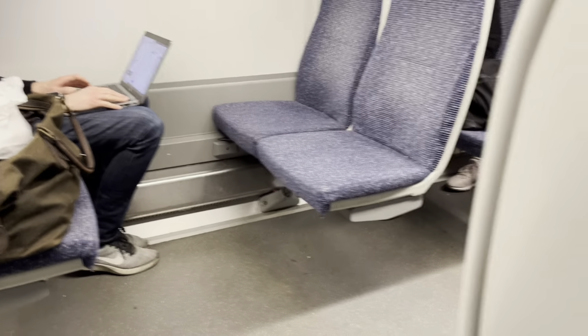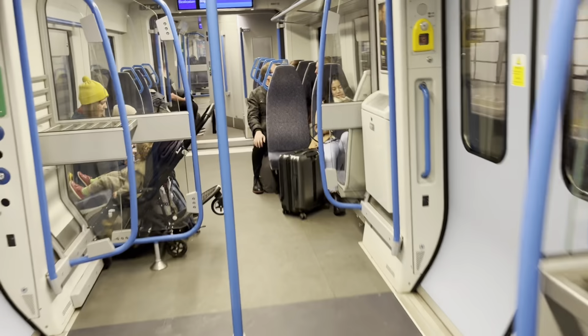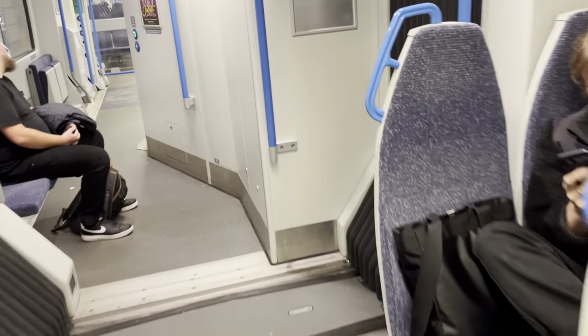I might go for a walk. Please mind the gap between the train and the platform. This station is City Thameslink. This train terminates at Brighton. We will be calling at London Blackfriars, London Bridge, East Croydon, Gatwick Airport, Three Bridges, Haywards Heath, Burgess Hill, and Brighton. It's the first time I've travelled with Thameslink.